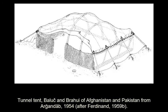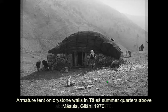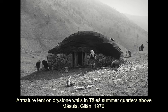So here's how the tunnel works. This is thought to be an early type of tent. Here we have a slightly more elaborate thing. It's called an armature tent. You can see it has a tunnel going one way and a tunnel going the other way, and it creates this dome-like structure. With a bit of weaving in between, you can make quite a decent home. Throw rocks around the outside, and Bob's your uncle. Probably hardly any of this would need to be taken from place to place, except, again, possibly the door.